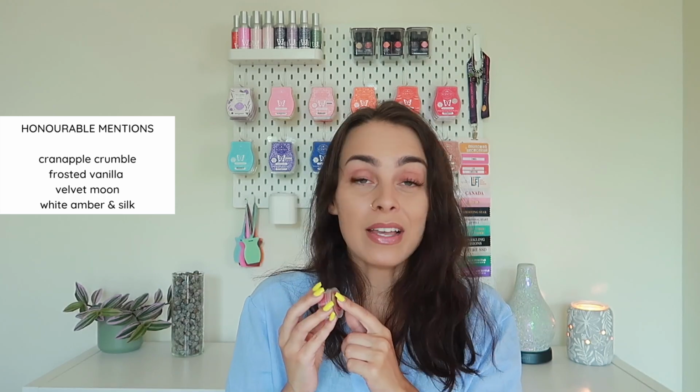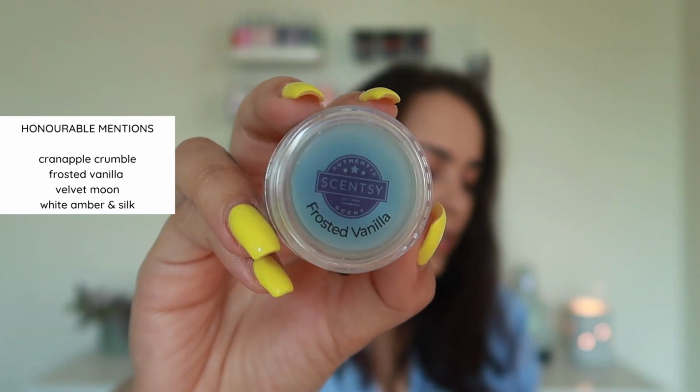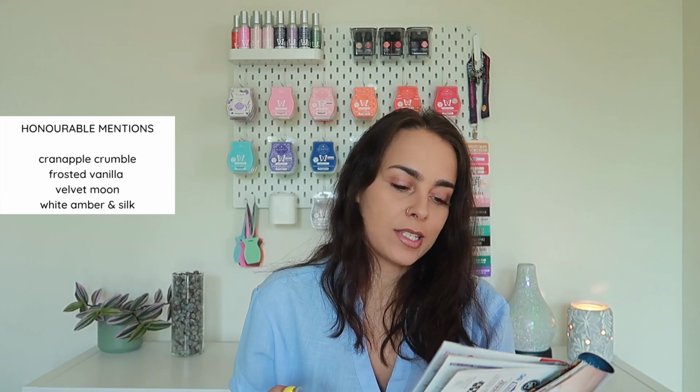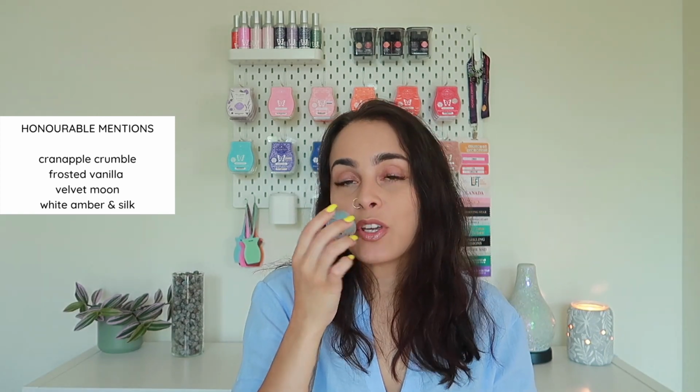So I think that if I love this one, then I'll have 2 favorites from the bigger category, so that would be nice. We have Frosted Vanilla, and Scentsy says a wonderland of sweet vanilla bean and birch bark with a rush of frosty air. If you guys like Arcticus, I think you'll really like this one.